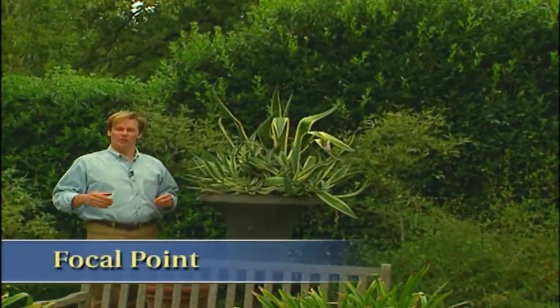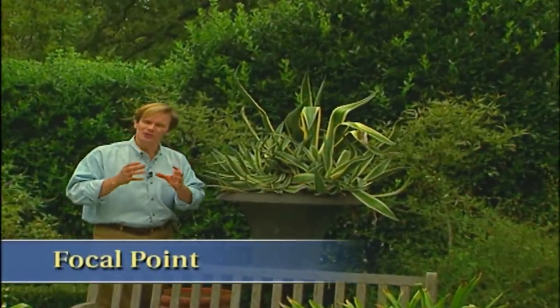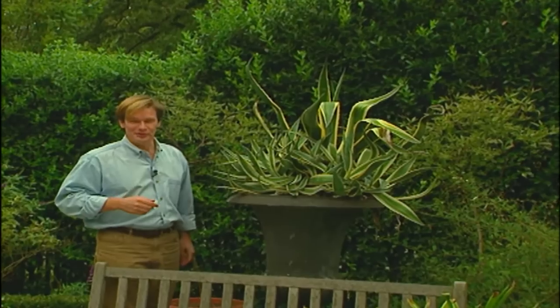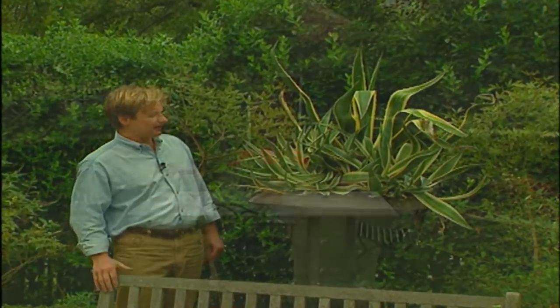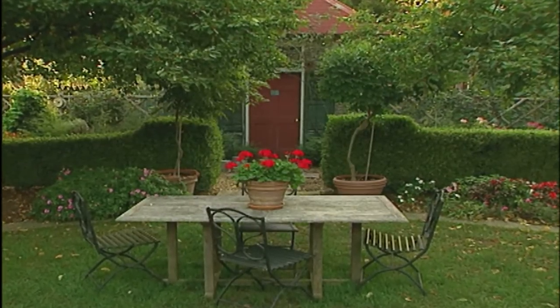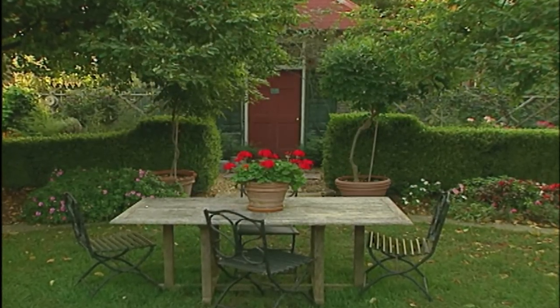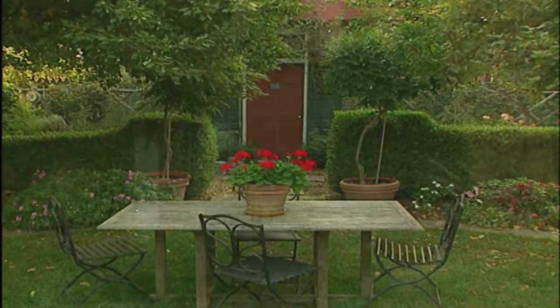And then there's focal point, which can be defined as any object you use in a garden to focus on. To really grab your attention in this part of my garden, I've used this bold variegated agave. Even color can serve as a focal point, red being the most arresting to the eye. Notice how these red geraniums really cause you to focus on them.